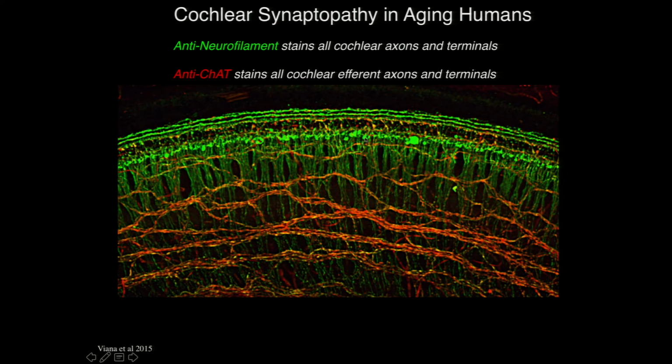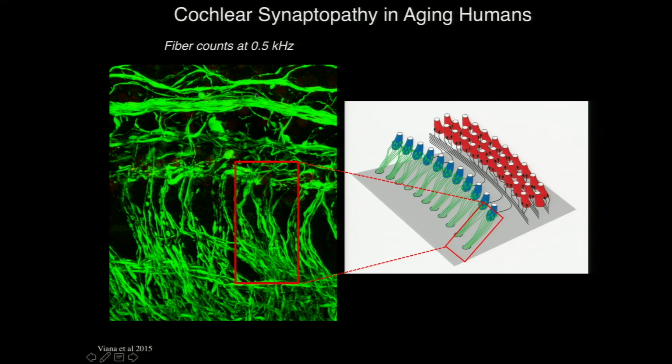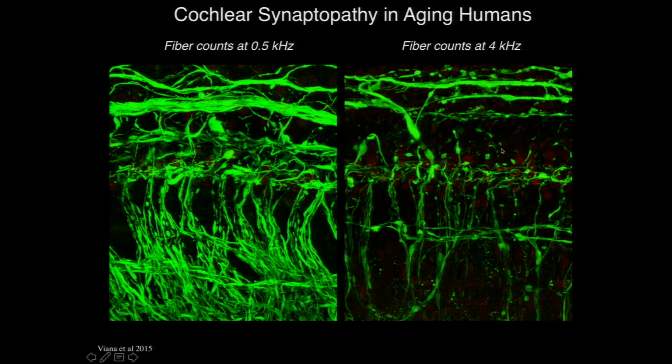So let's keep increasing the magnification. So here is the inner hair cell area and the 3 rows of outer hair cells. And here what we're looking at is exactly what we're looking at over here. So these are the unmyelinated terminals of auditory nerve fibers coming up to innervate the inner hair cell in a human ear at the 500 hertz region. And here it is in this same, only slightly older than middle-aged individual at the 4 kilohertz region. I'm going to show you in a second that there's no hair cell loss in either of these cases. So these have almost complete hair cell populations, but you can see the incredible difference in neural density at the 500 hertz region compared to the 4 kilohertz region.